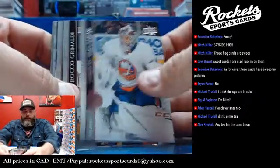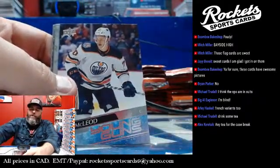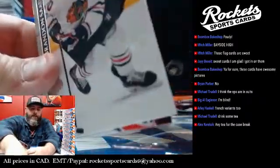So here we go. As always, we'll show a little bit of the base. First Young Gun in the first pack, Ryan McLeod, Oilers.